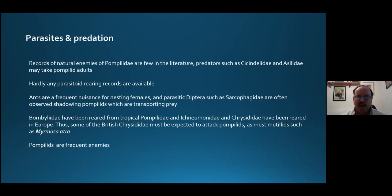Outside the UK, things like Ichneumon and Chrysid wasps have been reared from Pompilids, so it's possible that some of the British species may attack Pompilids also. But the main enemies are actually other Pompilids. Any prey that's left unattended, whether it's hidden while the female constructs a nest or left for any other reason, will obviously be taken by another Pompilid wasp, either of the same or a different species. And as you'll see, there are one or two species which are kleptoparasites, which basically wait for one species of wasp to catch a prey, and then force the host species off and lay their own egg on the spider. So there are various life cycles which we'll see later on.